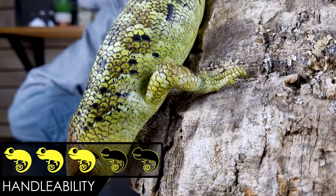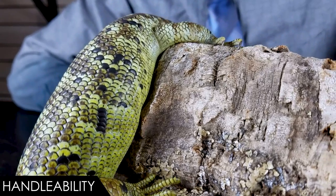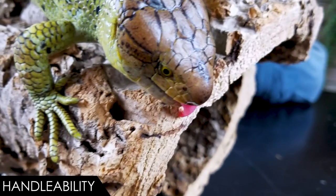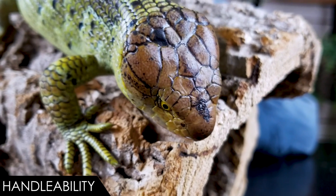We give the Solomon Island prehensile-tailed skink a score of 3 out of 5 for handleability. These guys are a lot like leachianus geckos when it comes to handleability, which is that some of them are really good and some of them are virtually unhandleable. This is one of those. He's actually not that bad, but he would probably bite me at least once if I picked him up, and they bite hard. They bite really hard, especially as adults. I mean, they will definitely draw a considerable amount of blood and leave a fairly good wound. It's amazing jaw pressure that they've got, but it's kind of to be expected from a great big skink. However, from an herbivore, a little surprising.